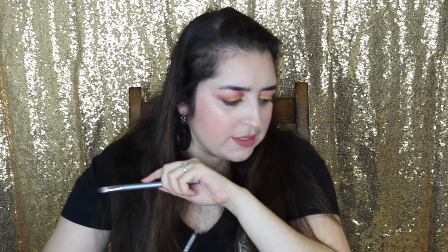Another up and up brush, I use this for highlighting. Excuse me. Wait. Did I have a highlighter? Oh yes, I did. The Ofra. One day. I actually really like this. Like I said, I used the gold and the white together. It did a perfect job because I just kind of mix it like this on my skin.